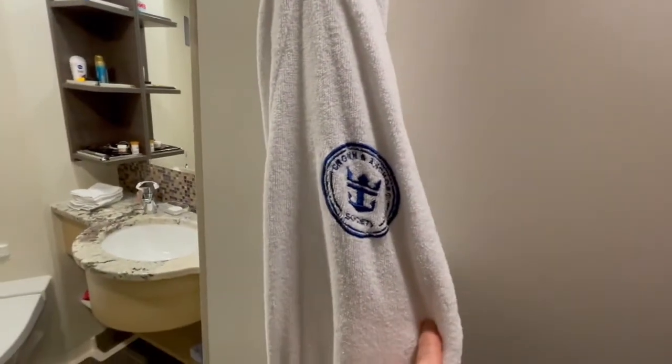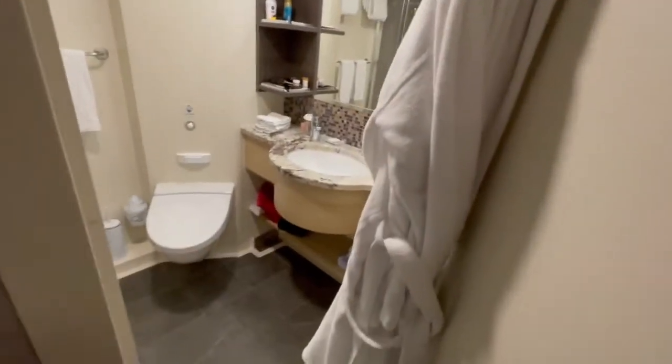Nice room, nice bathroom, good size. They got some hooks. We kept our robes. These are nice Royal Caribbean robes. We have 2 of them in the room. And there's always a little light on here at night too. I'll just show you. That light was always on. So that's good because it's not too bright and it doesn't interfere with your sleep, but it gives you an idea where the door is in case you're waking up in the middle of the night.